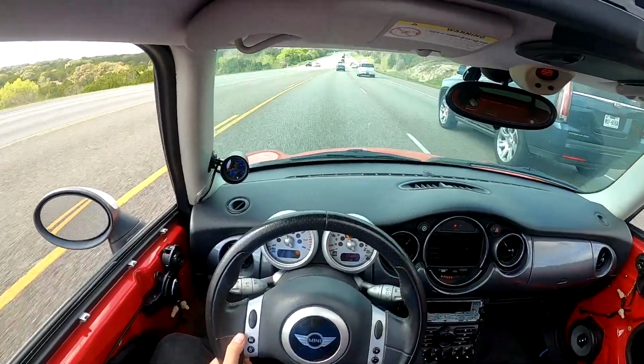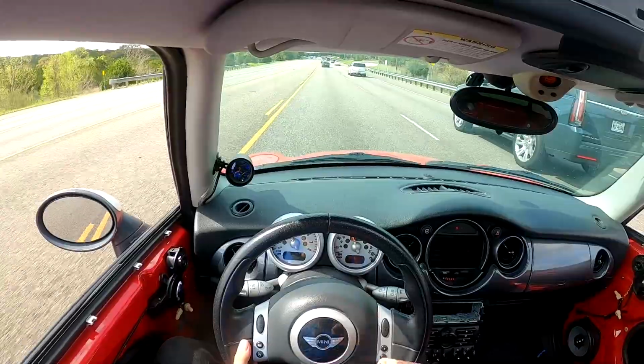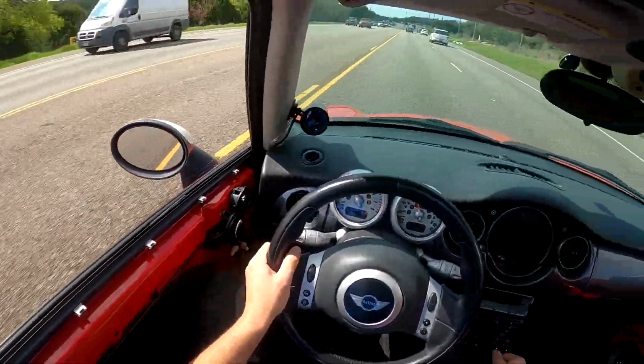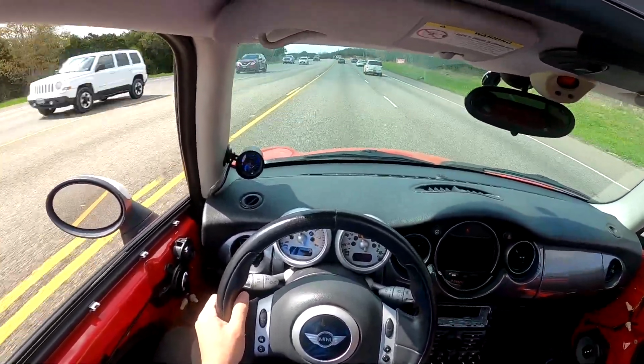I'm supposed to go get it inspected this weekend, but I gotta take care of that check engine light first. So there's a couple things that need to happen, but we're just gonna have to be a little careful for now.